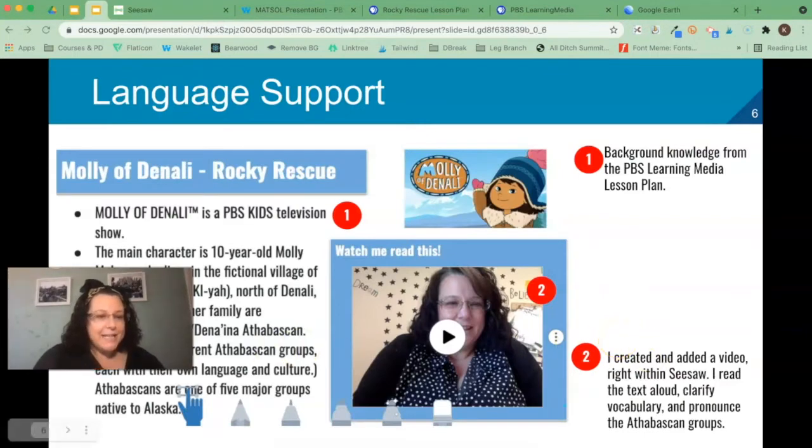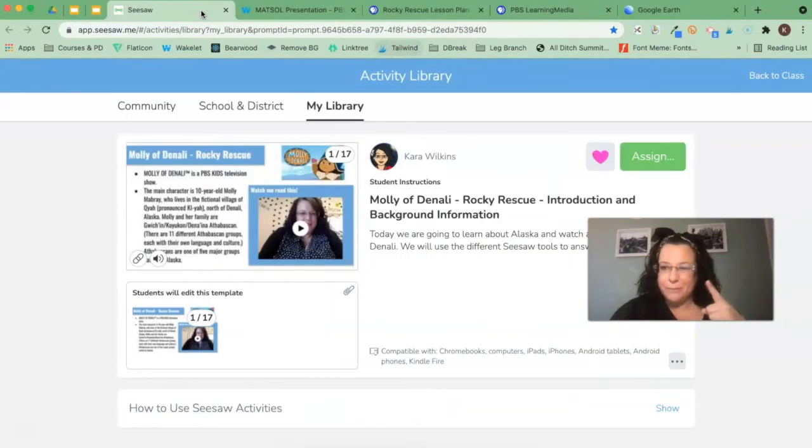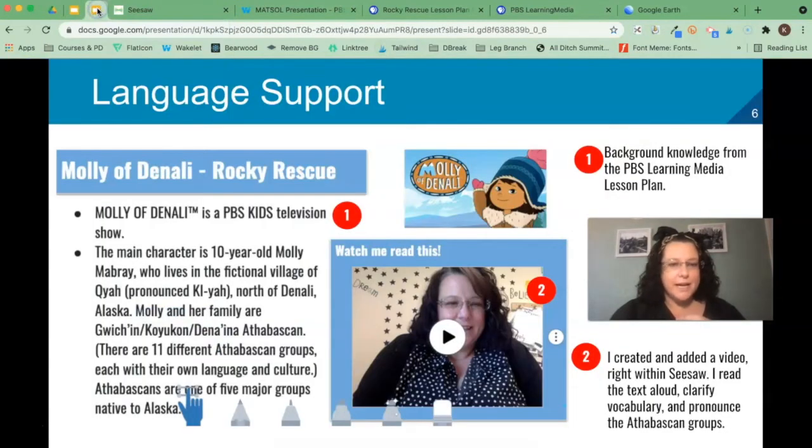So we're going to take a second to go through the activity, and I'm going to point out the language supports that I have. I have this presentation that's annotated, but we're also going to flip and see what it looks like to the student inside of Seesaw. So number one, I've got that background knowledge from the PBS Learning Media Lesson Plan. I took it right from the actual lesson plan and put it in here because we are dealing with a new culture and a new place in the world that many of them have not been to. So I want to make sure that understanding is there.